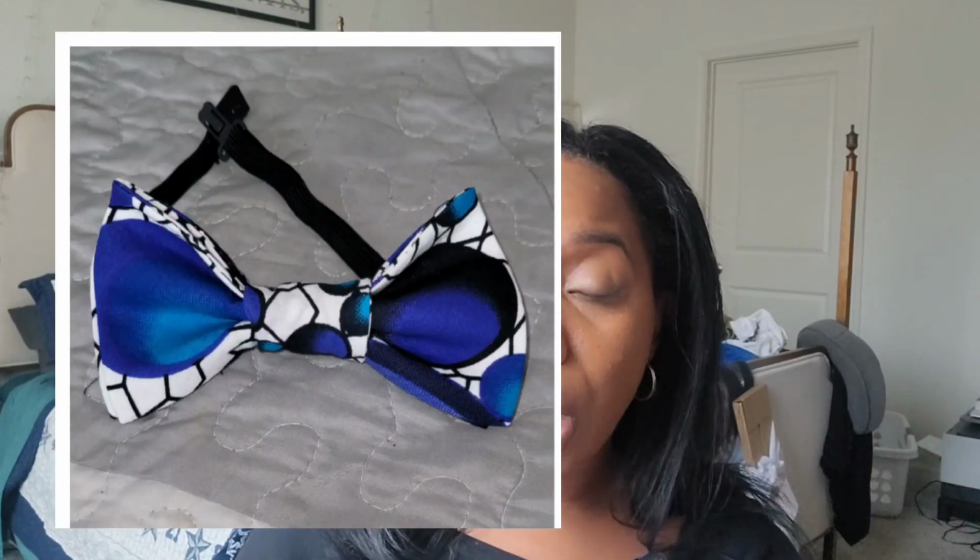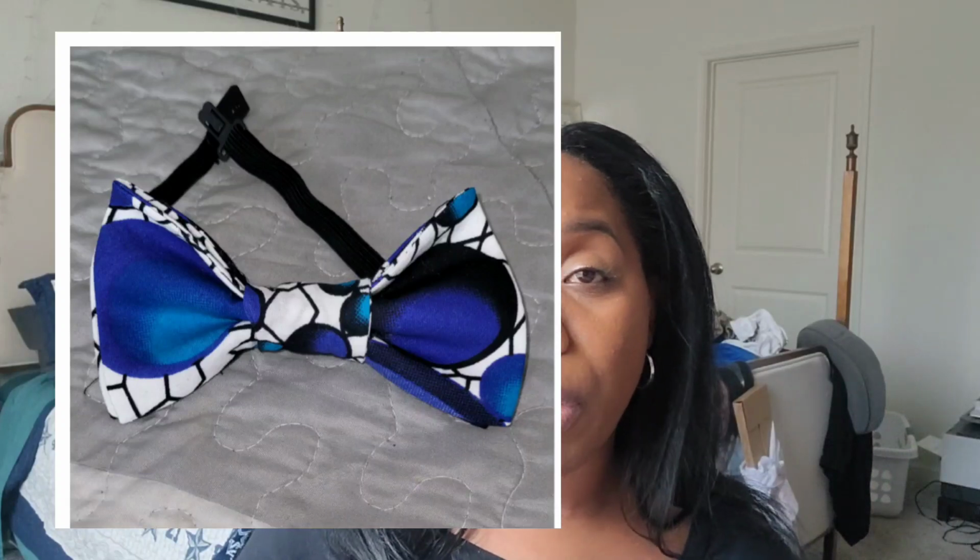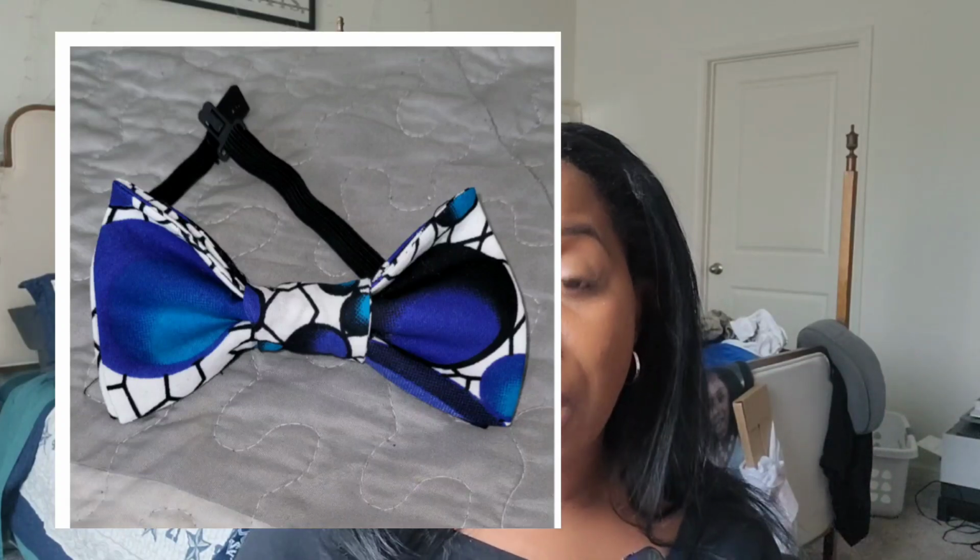Then there was bow tie number 3, which I made to match M7315, the dress I made, and that was for my husband. Then there was the upcycle project where I turned this batwing top into this vintage style pencil skirt. I remember watching Married with Children growing up, and this was very Peggy Bundy-ish.